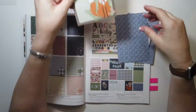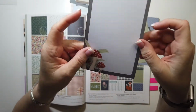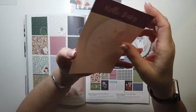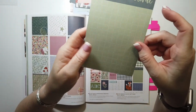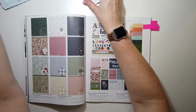And another one of the fox, and mushrooms, really pretty daisies. Hello, baby. I love this little mouse. So cute. And our new arrival. So those are the Picture My Life cards.